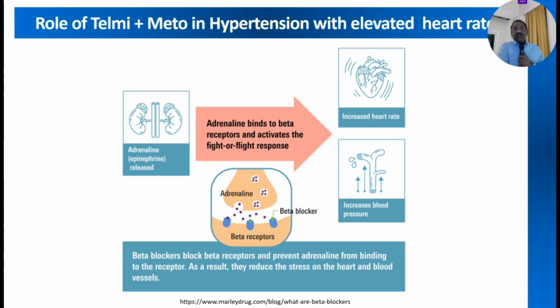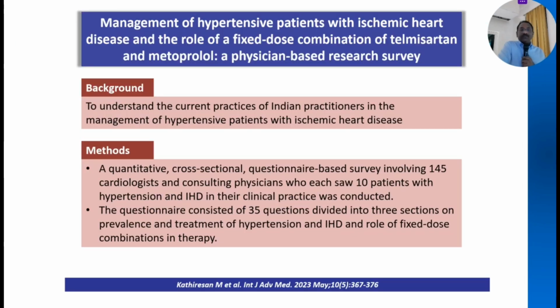So adrenaline and increased heart rate increase blood pressure. The beta blockers block the beta receptors and prevent the adrenaline from binding to the receptors. As a result, they reduce the stress on the heart and the blood vessels. Management of hypertensive patients with ischemic heart disease and the role of the fixed dose combination of Telmi plus metoprolol.